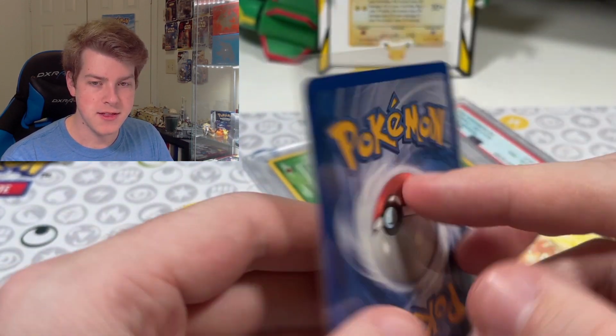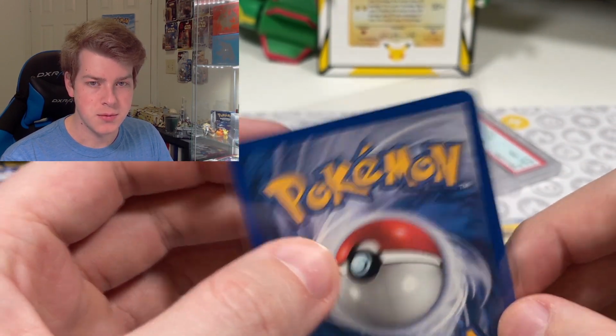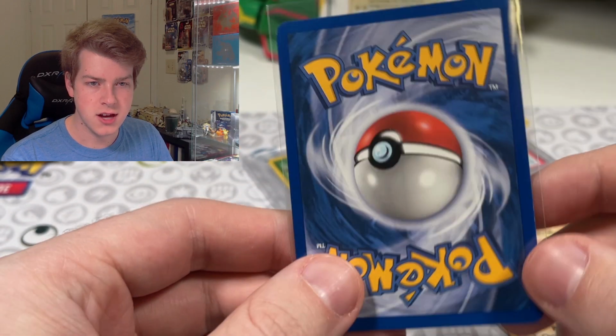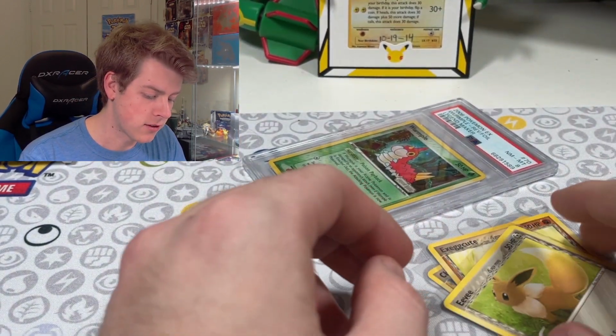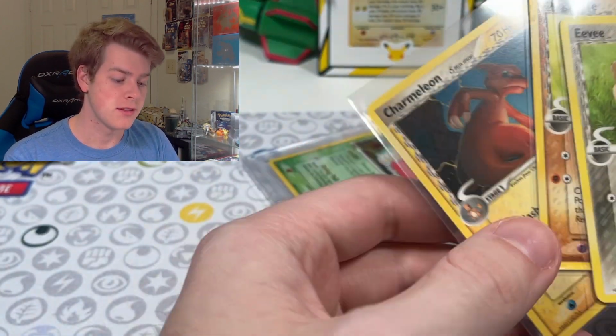It's just hard to come by these older cards in this great of a condition without them being completely scuffed or markered. It just depends. So that's number 2. I know I'm taking a long time, I apologize, but there's a lot I gotta say.